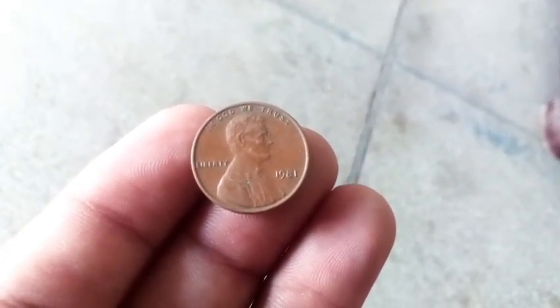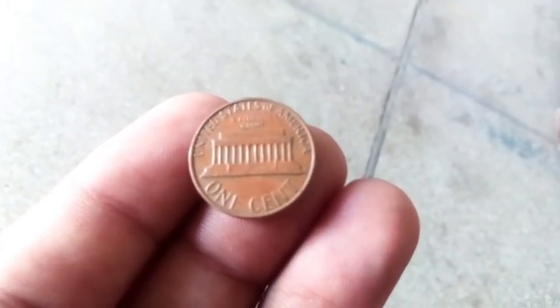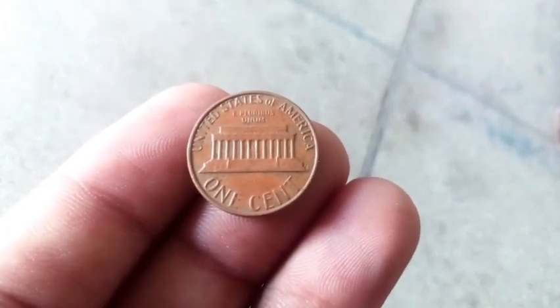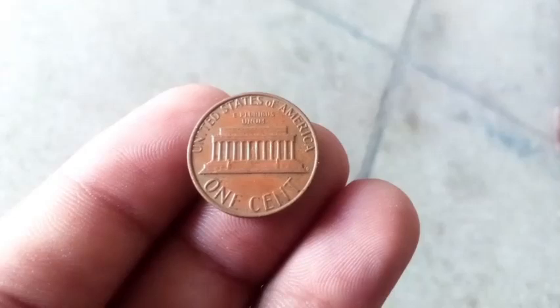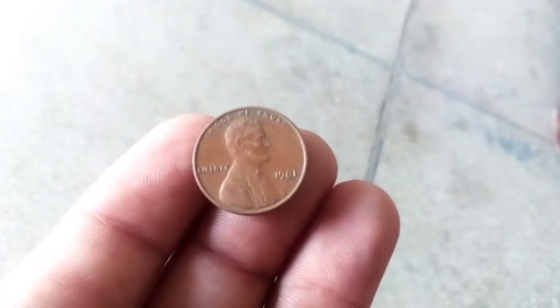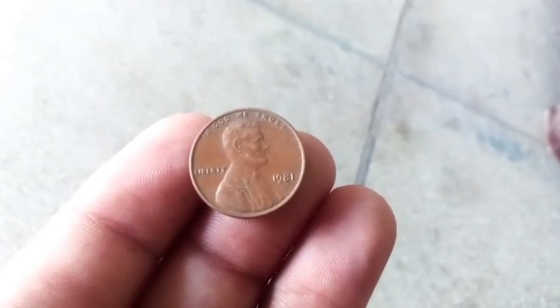Interestingly, 1981 is an important year for the Lincoln Cent, because it's one of the last years the coin was made from a copper alloy. Starting in mid-1982, the U.S. Mint switched to a cheaper copper-plated zinc composition due to rising copper costs. This makes 1981 pennies a favorite among collectors who appreciate the all-copper cents.